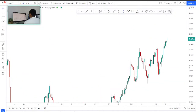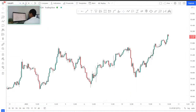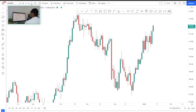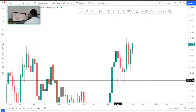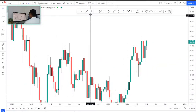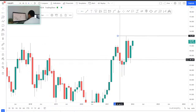Well, CAD JPY is flying. So obviously that's seeing a lot of CAD strength in the market. Again, that's the benefit of looking at the higher time frames, because looking at this one from a monthly point of view, the odds of price going to take out that wick there on the monthly is very, very high.